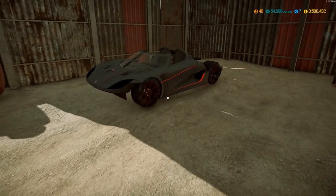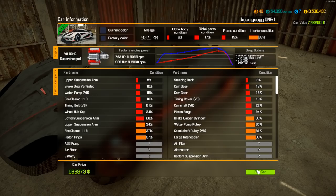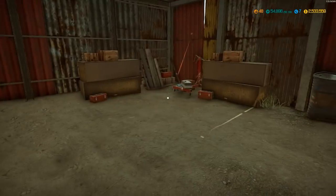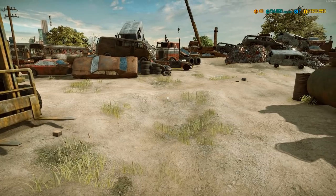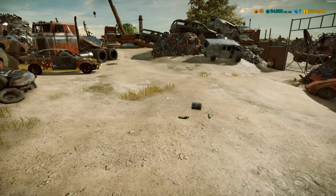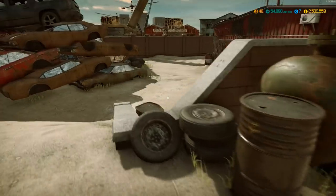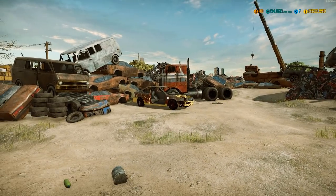Oh, do I want it? I'm buying it. Sometimes you gotta jump at it. This is one of those I'm definitely buying. Send it to the garage. Alright, so we're going to head back to the garage and start working on it. I can't wait. I'm not even going to look at the other cars because we just spent almost $1 million. I'm not going to buy anything else right now. I think I'm good. Let's head on back.